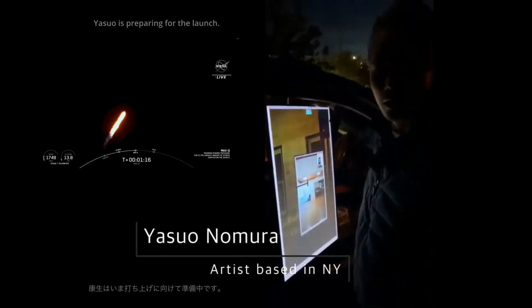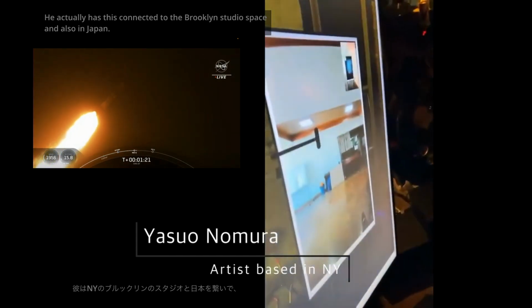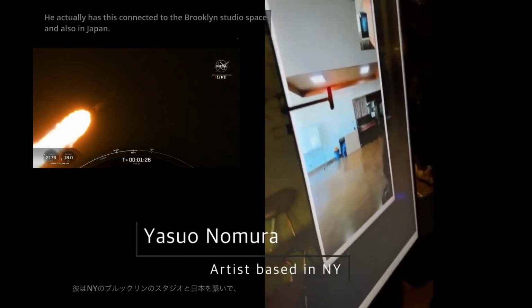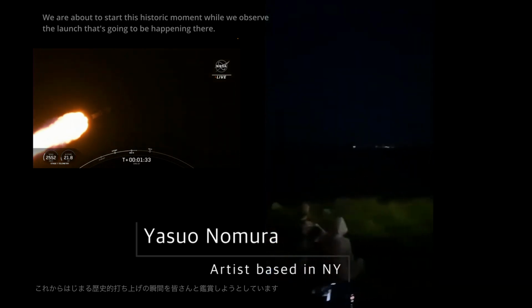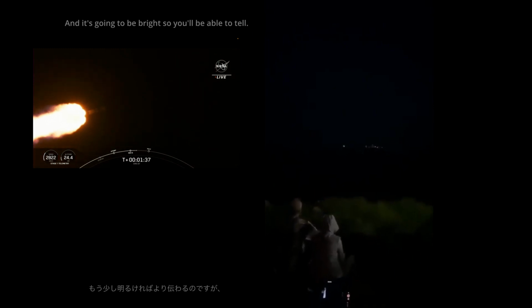Yasuo is preparing for the launch. He actually has this connected to the Brooklyn studio space and also in Japan. We are about to start this historic moment while we observe the launch that's going to be happening there, and it's going to be bright so you'll be able to tell. Meanwhile, we have the coolest setup here. I wish I could do lights, but you can't. You will bear with me.